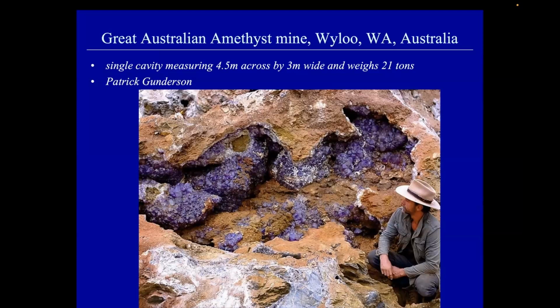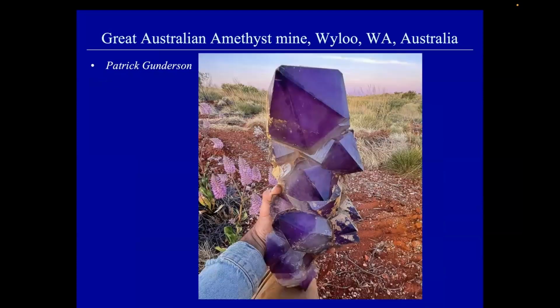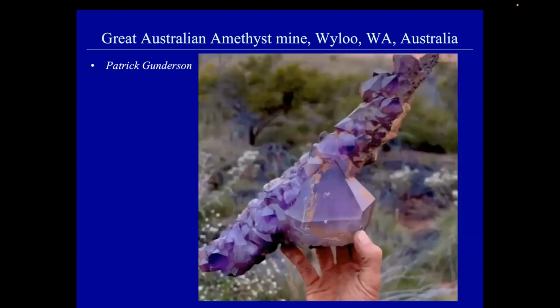He kept it intact for as much as he could. It is quite a curiosity, and it's beautiful quality amethyst. Here's a sample of that rich purple color, large crystals. It's a remarkable deposit.